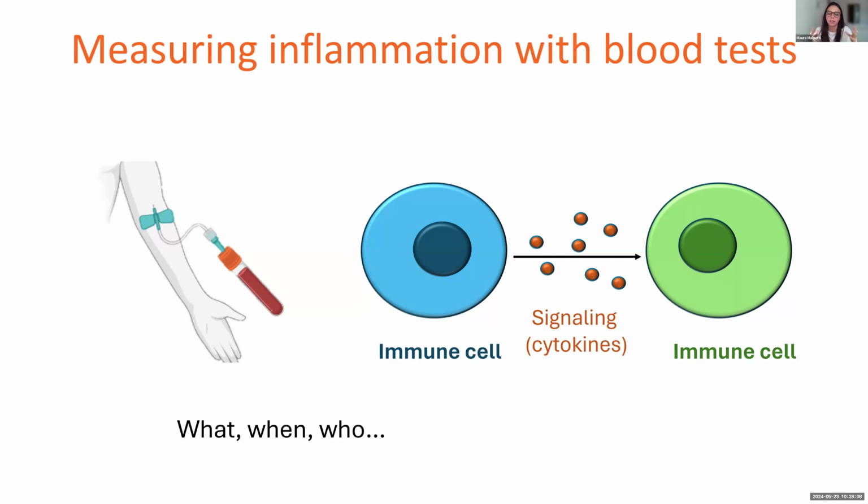They are chemicals, and I will not enter into the details, but it's just a way of calling each other, saying, oh, you have to go there because there is something that is attacking the body, or you have to enter the brain because there is something that is going wrong, and they alert the rest of the brain.